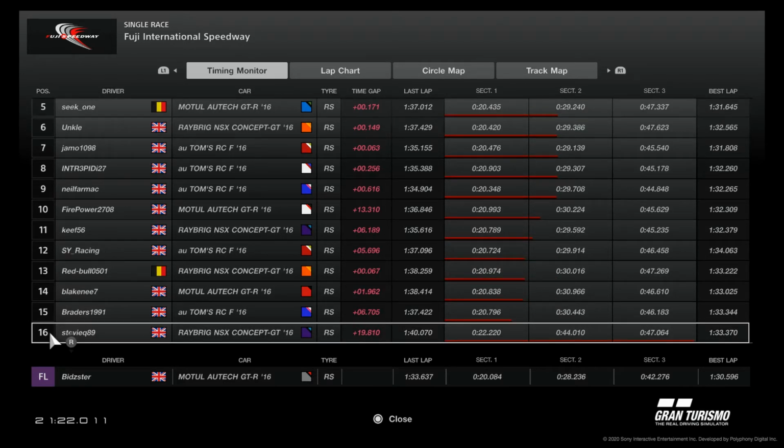Neil Farmack finishes back in ninth. Firepower, a bit of a gap to him in 10th with Keith in 11th. We've got Super Racing finishing in 12th with Red Bull in 13th. We've got Blakeney in 14th, Bradders in 15th, and Stevie rounds off the 16th. Bidster takes the fastest lap with a 1:30.5.